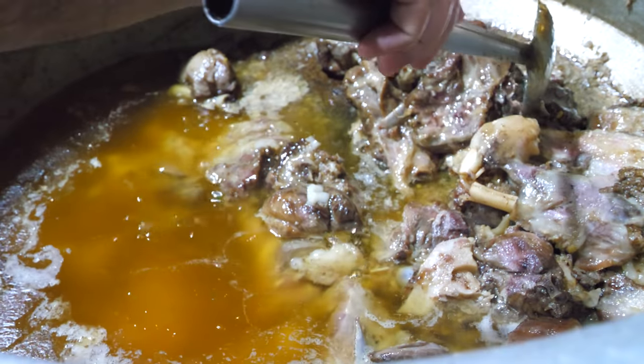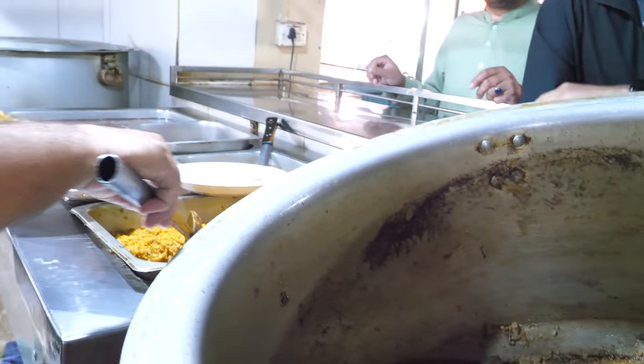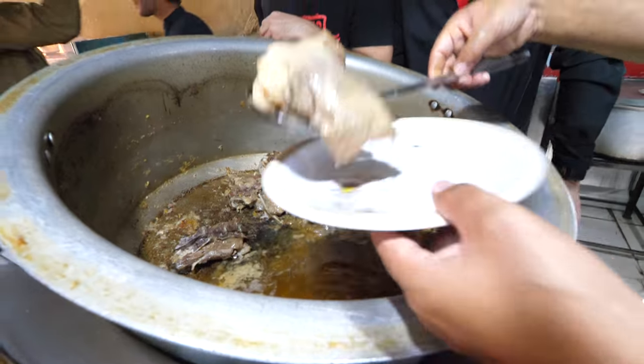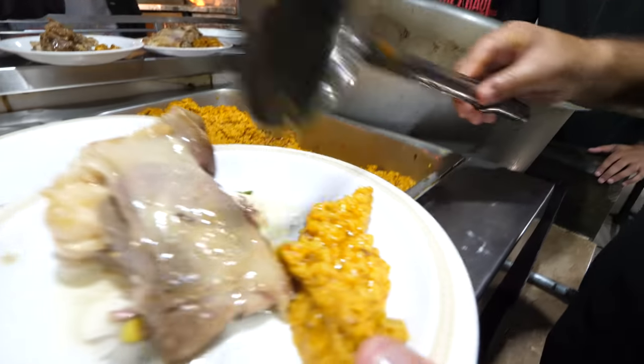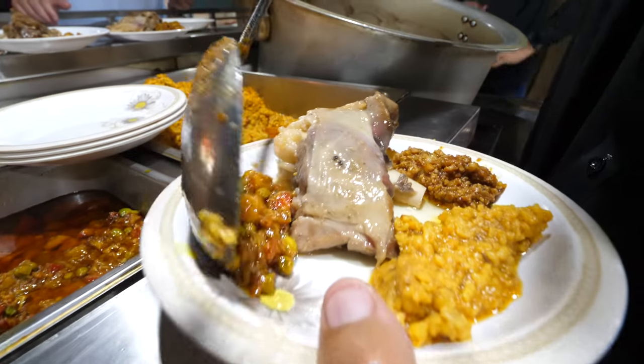Right, and Balochistan is famous for meat, right? Yeah, it's a meat lover's paradise. This is the meat location here. I don't think I've ever seen a more tender looking piece of meat. Oh, and then here's the lentil. So it comes with lentils and vegetables.